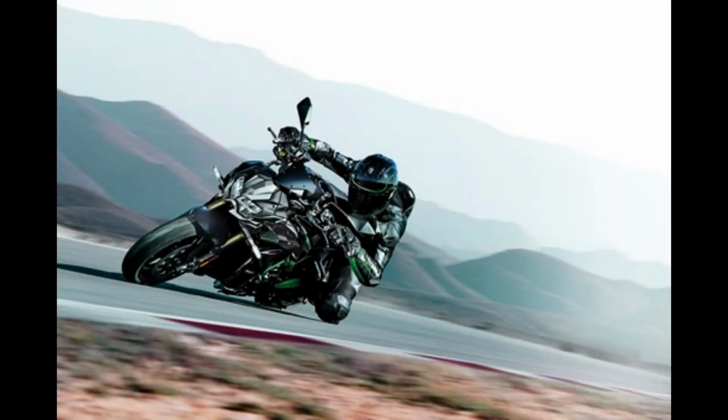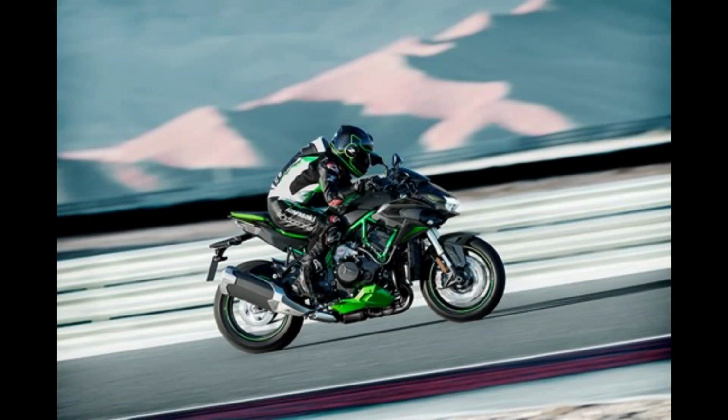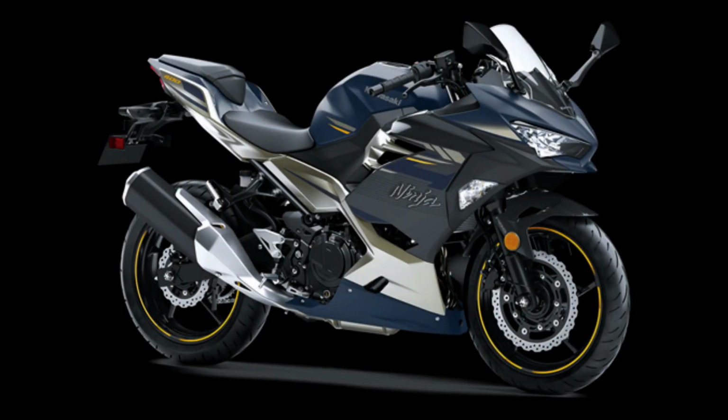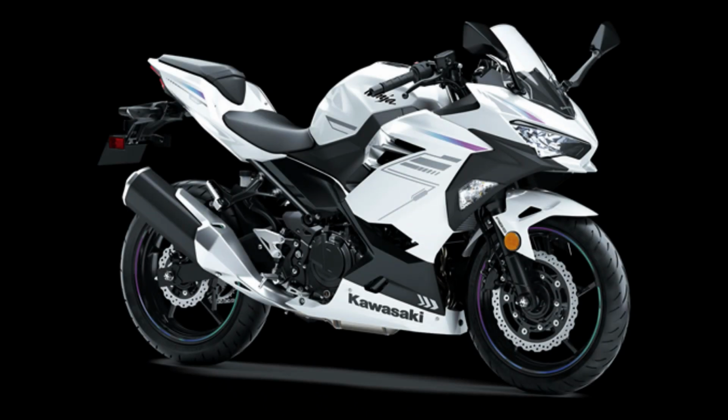So now we move to the sport bikes. The Ninja series. All of them 6-speed as far as I can see. We start with the regular sport bikes, Ninja 400 and 400 KRT. Parallel twins, 400cc, 31-inch seat height, 365 pounds, 3.7 gallon tank, starting at 5,300.